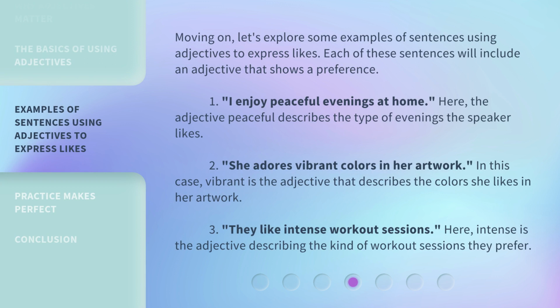Moving on, let's explore some examples of sentences using adjectives to express likes. Each of these sentences will include an adjective that shows a preference. 1. I enjoy peaceful evenings at home. Here, the adjective peaceful describes the type of evenings the speaker likes. 2. She adores vibrant colors in her artwork. In this case, vibrant is the adjective that describes the colors she likes in her artwork. 3. They like intense workout sessions. Here, intense is the adjective describing the kind of workout sessions they prefer.